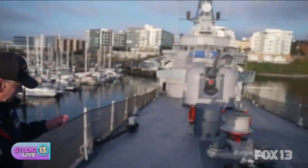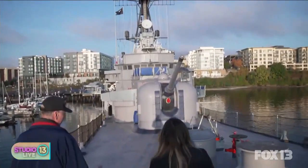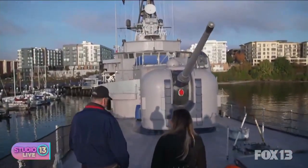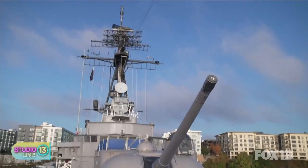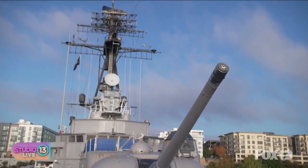Okay, and I would love to see, is it Mount 51 over there? Can we get over there? That is Mount 51. Tell me a little bit about this. It's a big gun, it looks like. Well, officially, it's a 5-inch 54 caliber. They had a maximum range of 14 miles, and 12 miles was the sweet spot. At 12 miles, it had accuracy of plus or minus about 10 yards.